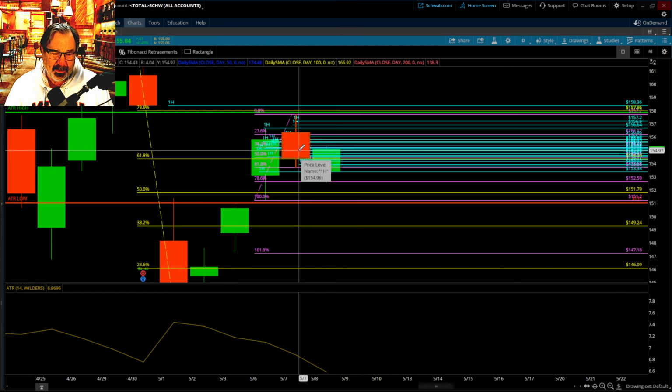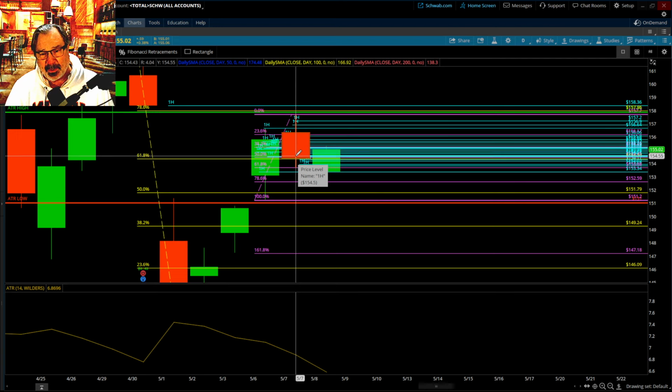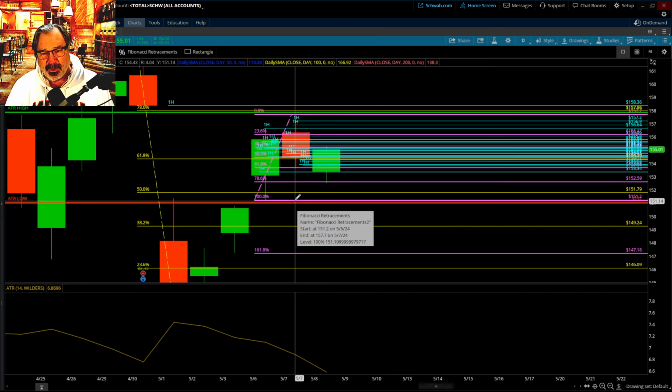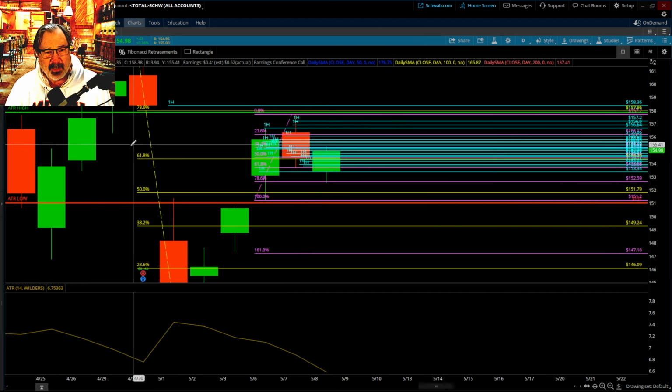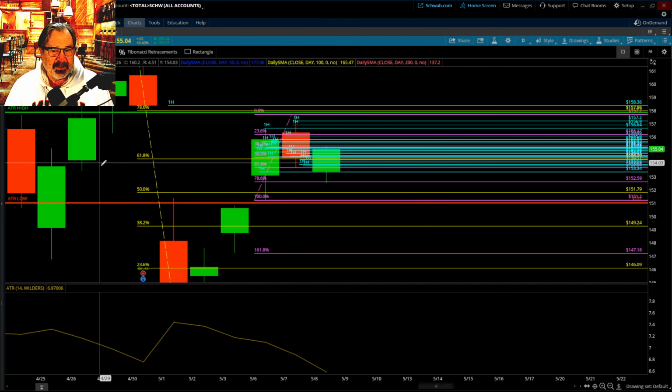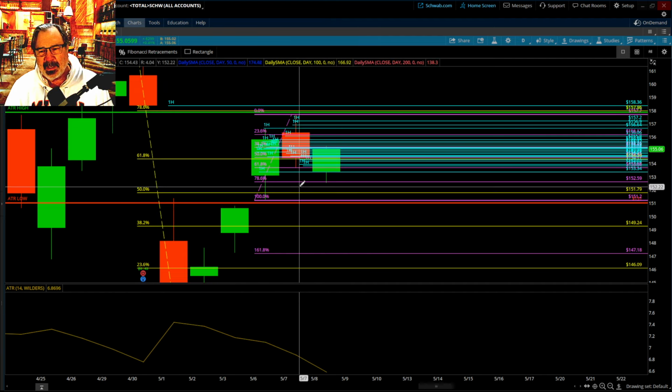You divide that by 2, $3.43. You subtract $3.43 from the close of the red candle here yesterday to get the ATR low, and you add half to get the ATR high. Now we've created the entire range, and the mean center is yesterday's close. That's the range we trade in, and then we need to make levels within that range to trade.